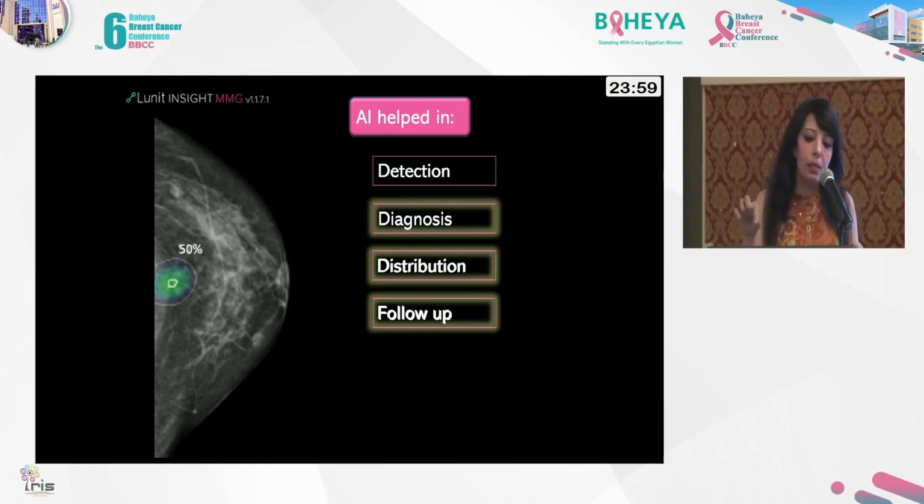Why am I saying that it helped me in the diagnosis in this case? Because when I did the follow-up, it confirmed the sense within me that probably I'm dealing with benign calcification, although it's present in the no man's land, by decreasing the percentage in the follow-up session.